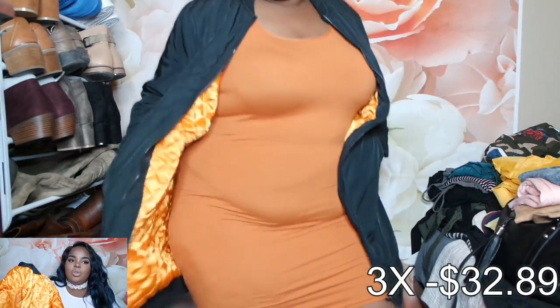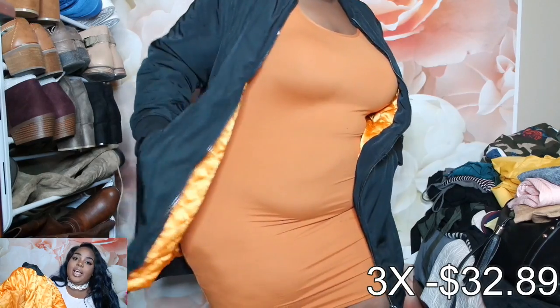Like these were so popular. We call them flight jackets actually, and yeah, I haven't gotten a chance to find one with the orange on the inside, so I was super excited to find this one. And this one is actually pretty long, so just a lot going on with that jacket, and I really love it.